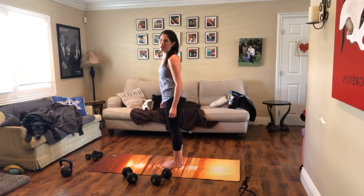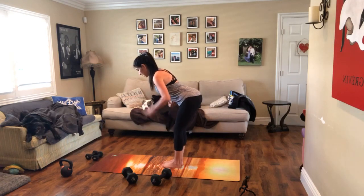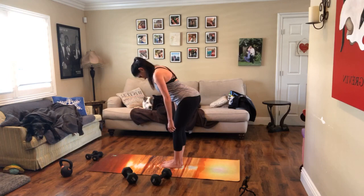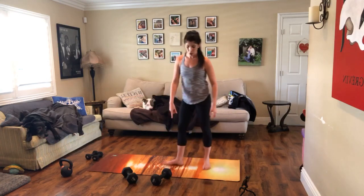Okay, so we're gonna hinge our hips back. Belly is gonna be tight. You're gonna look straight in front of you. So see that my neck's in line with the body. Don't bring it down. Don't look up. Look a couple feet in front of you. All right, guys? Grab both weights.